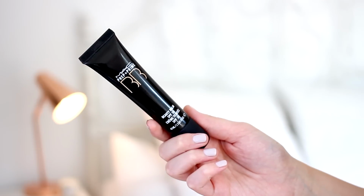This is the Prep and Prime BB Cream, and I haven't really ever tried any of MAC's bases apart from the face and body foundation, which I kind of liked, but it definitely broke me out. I think that's the case with most people that use it. MAC foundations just never really appealed to me that much, but this one I thought I would give a go because I'm really into lighter, sheerer products, so things like BB creams, tinted moisturisers at the moment, especially in summer. I think they're the products that I really enjoy wearing, so I thought I would give this one a go.